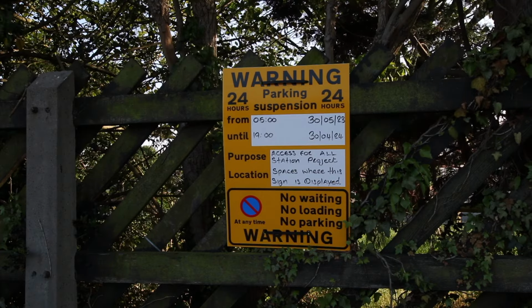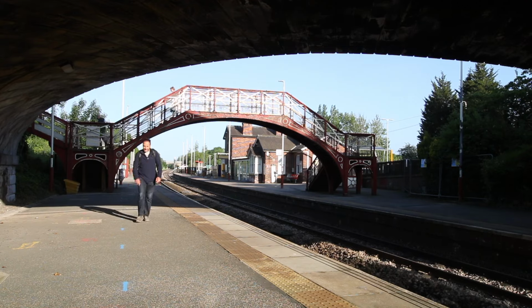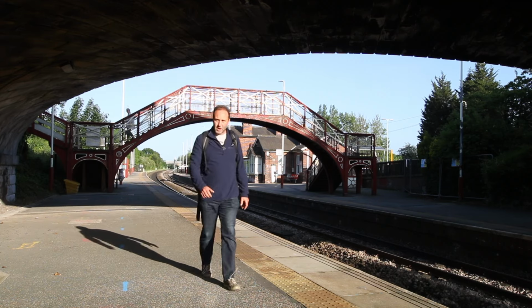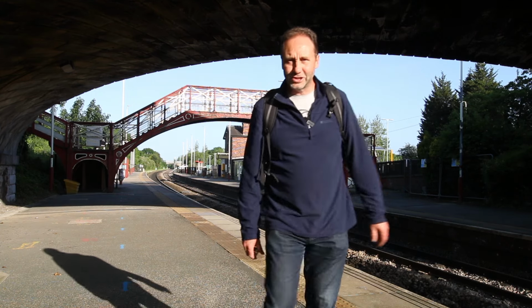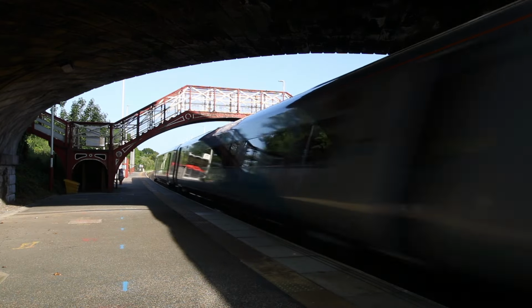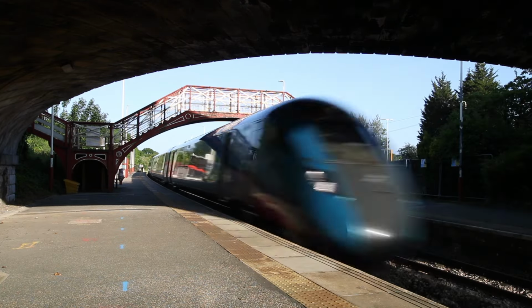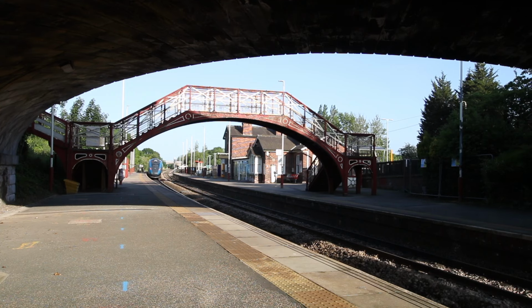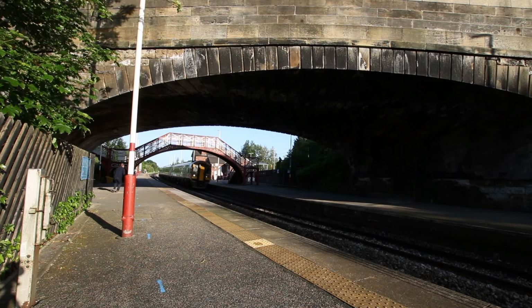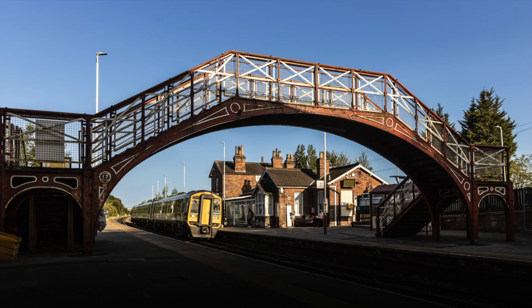The car park's marked out for heavy plant, there's markings on the platform here, so it's a last opportunity really to take some photographs of the footbridge before everything changes. When I've photographed this train, there's something else that I need to mention as well.